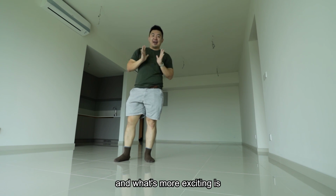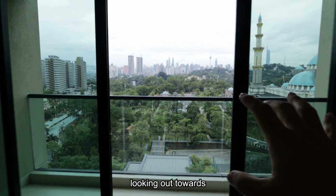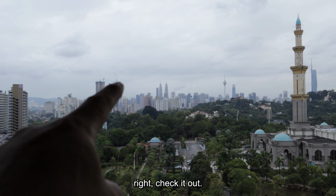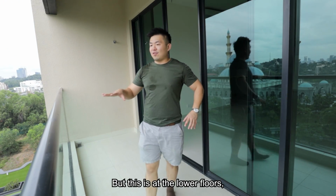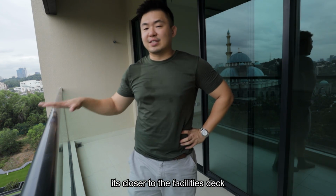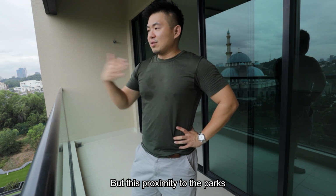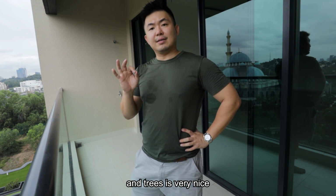Wow. And what's more exciting is, from the living space, looking out towards the balcony, you get this amazing skyline. Right, you can check it out. Woo! But this is at the lower floor, so it's closer to the roads, it's closer to the facilities deck, so there will be more potential for noise. But this proximity to the parks and trees is very nice.